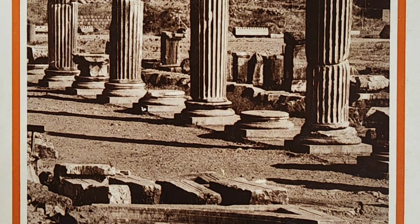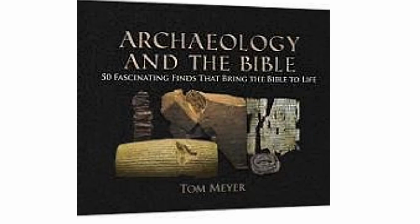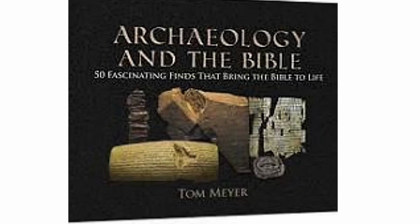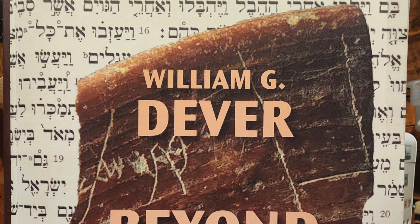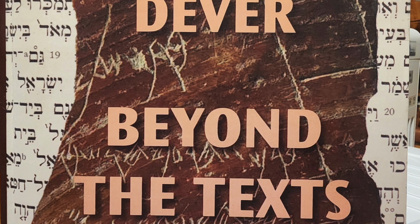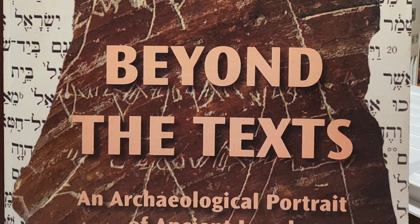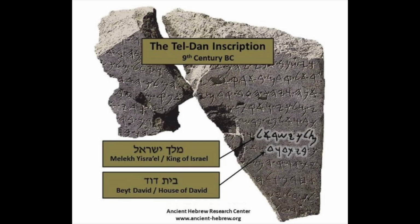Number 1, its dating and interpretation. Some skeptics may question the precise dating of the Tel Dan Stela and the interpretation of its inscription. While the general consensus among scholars is that the inscription contains a reference to the "House of David," some skeptics may argue for alternative translations or interpretations of the text. They may suggest that the term "House of David" could refer to a different entity or dynasty unrelated to the biblical King David.